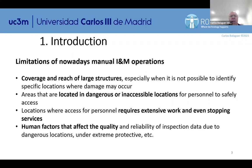Nowadays, inspection is, I can say, 90% manual. It means it's not clear whether it is a good or not so good inspection. And this is why we want to introduce some kind of robotic inspection, automatic inspection, that will lead to more precise data and a more precise procedure.